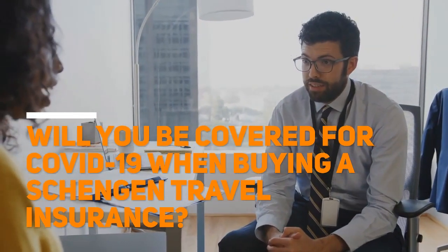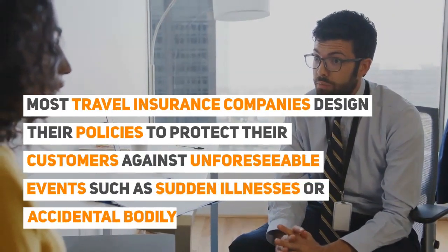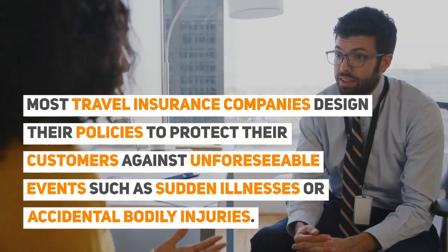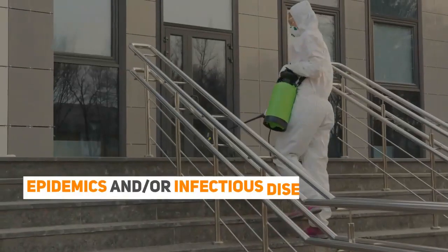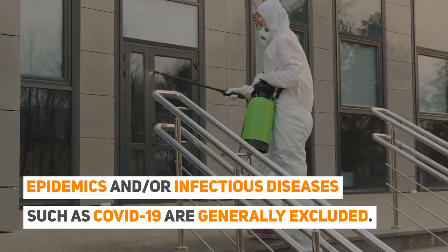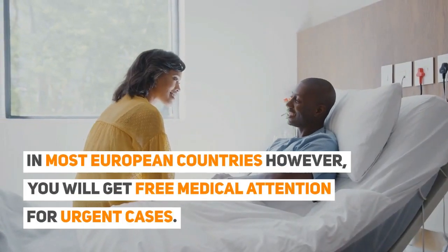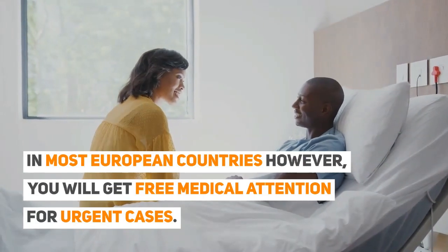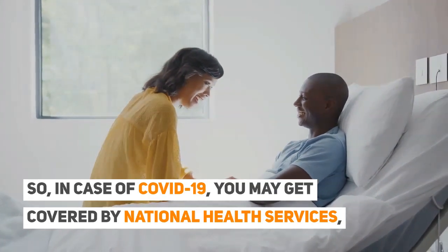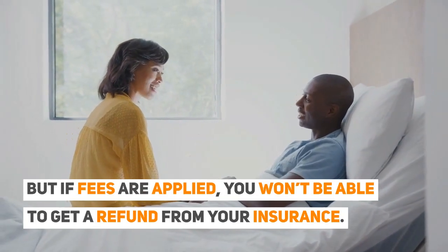Will you be covered for COVID-19 when buying a Schengen travel insurance? Most travel insurance companies design their policies to protect their customers against unforeseeable events, such as sudden illnesses or accidental bodily injuries. Epidemics and/or infectious diseases, such as COVID-19, are generally excluded. In most European countries, however, you will get free medical attention for urgent cases. So, in case of COVID-19, you may get covered by National Health Services, but if fees are applied, you won't be able to get a refund from your insurance.